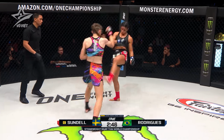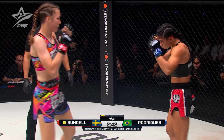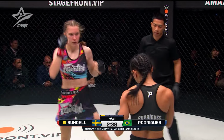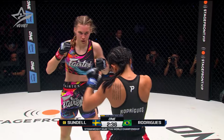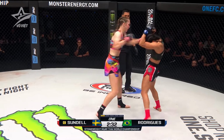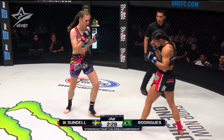Body kick by Sundell. Yeah, just like Rich spoke about on the keys, Smilla will keep an impressive pace the entire fight. And this is typically where Allycia Helen Rodrigues is a slow starter. She likes to feel out her opponents and build as the fight goes on. Smilla Sundell plans on not giving her that opportunity. Sundell, 11 fight unbeaten streak.